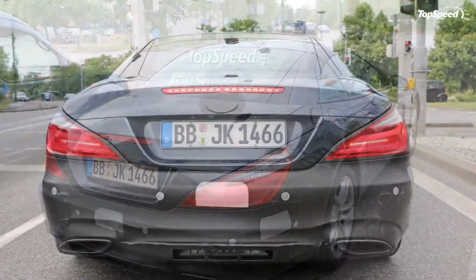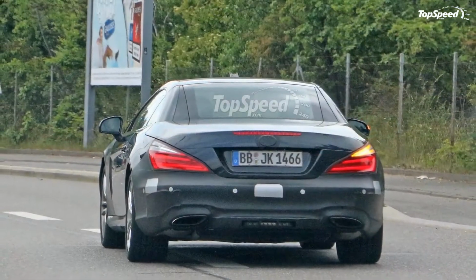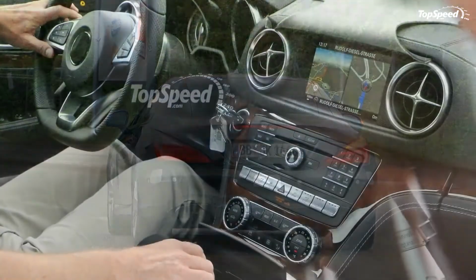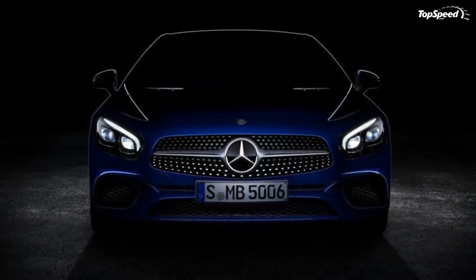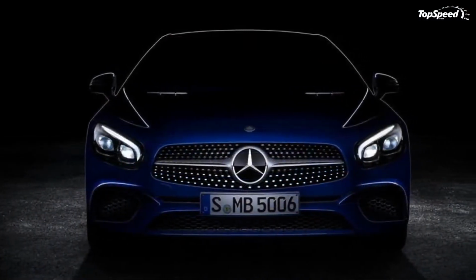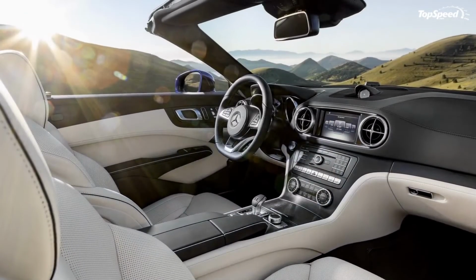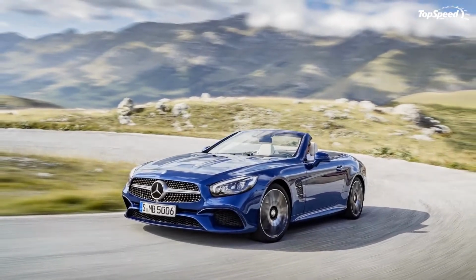The 2015 911 Cabriolet also matches the SL class pretty well in pricing, as its base Carrera model checks in at $96,200 for the 2015 model year, while the 2015 Turbo S model bases at $194,600. Read more about the Porsche 911 Cabriolet here.